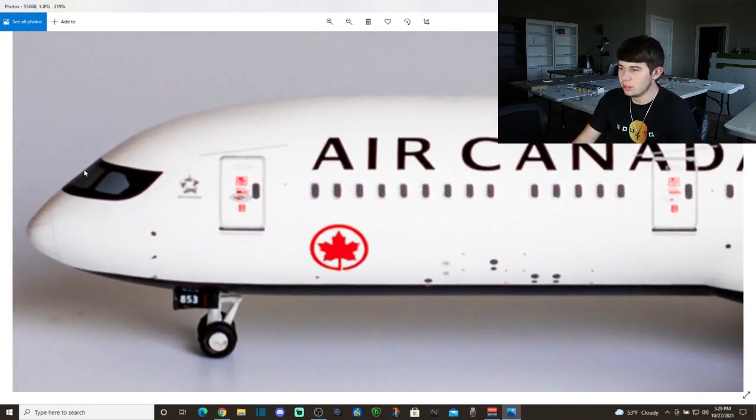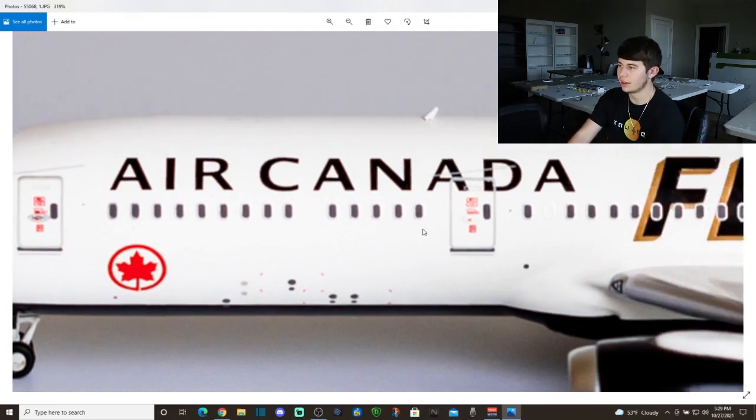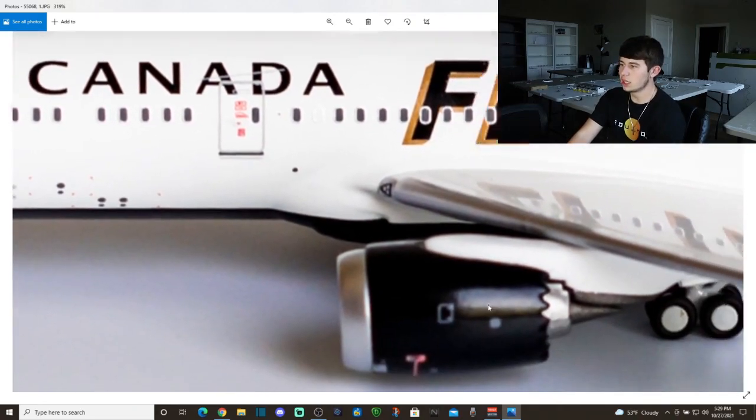We got the raccoon cockpit windows for the Air Canada livery, of course. Got the nose cone, the really nice shape of the 787 nose. L1 door and L2, along with the Air Canada billboard titles and the Air Canada logo right here. Got the black underneath for the fuselage. What I've noticed after analyzing so many liveries is this is usually gray for most of all the airlines, so it's really cool to see it black for Air Canada. L2 door along with the engines once again.